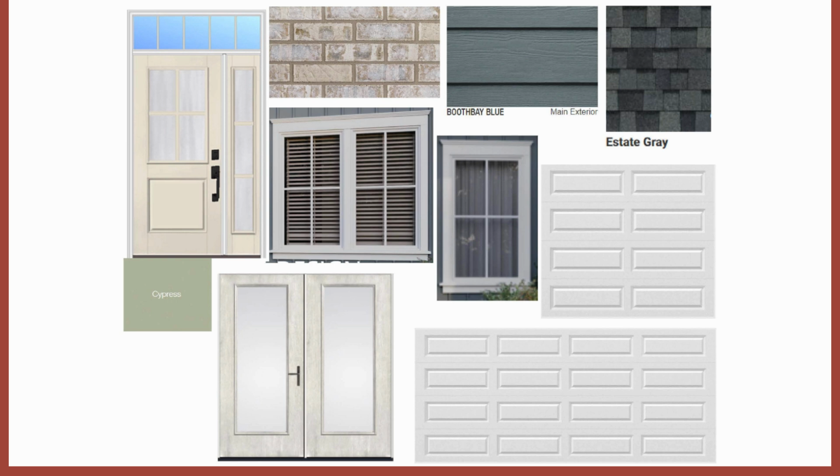You know what, can we go back to the windows real quick? Absolutely. Window trim, should we request Hardie trim or, because I don't know what Andersen provides. I think without knowing exactly what that looks like, we should go with. Well, I believe she pulled that picture right off of Andersen's website, so that is the Andersen product.